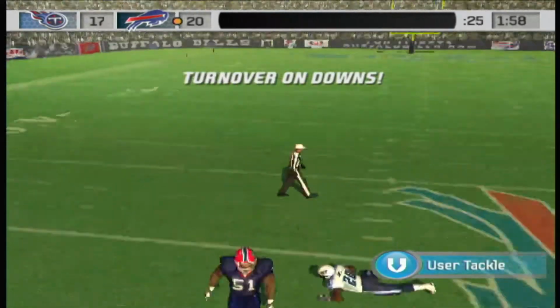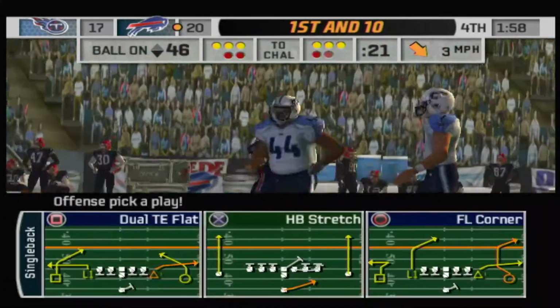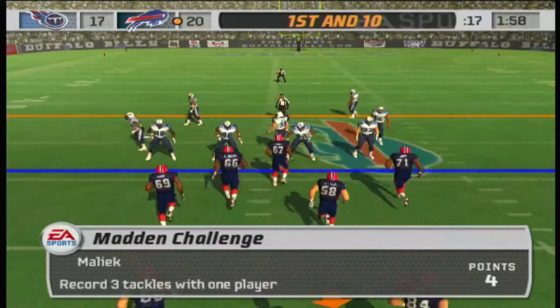Great penetration, stopping him short. They go for it and don't make it. That was a conversion the offense needed. They have to be disappointed, and it's worse because now the other team has the ball. Ball on the 46-yard line.